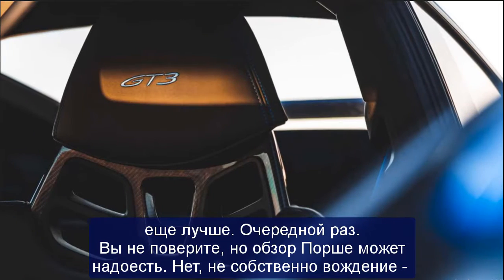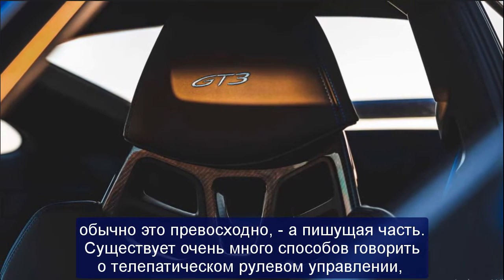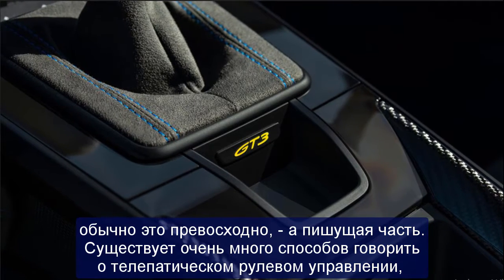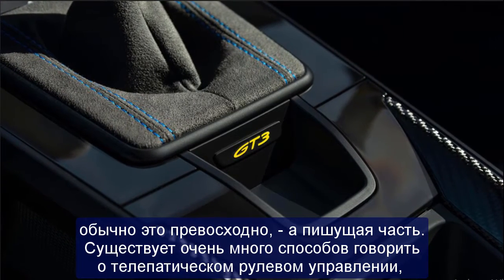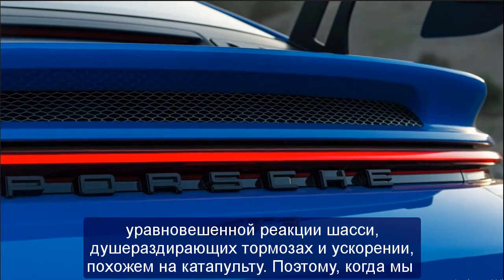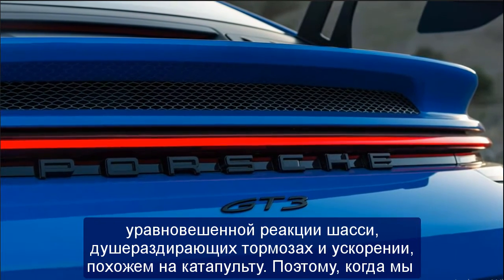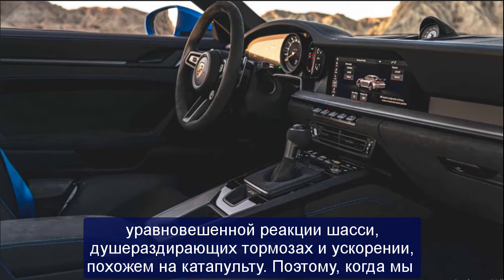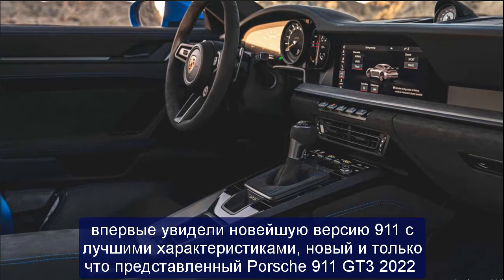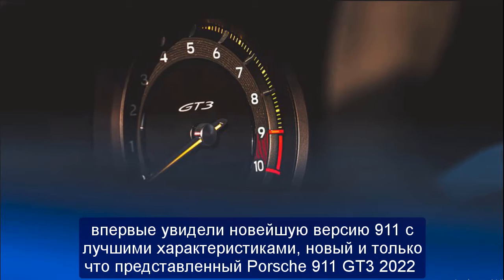Believe it or not, reviewing Porsches can get boring. No, not the actual driving part, that's usually superb, but the writing part. There are only so many ways to talk about telepathic steering, poised chassis response, heart-stopping brakes, and catapult-like acceleration. So when we first laid eyes on the latest top dog performance version of the 911, the new and just revealed 2022 Porsche 911 GT3, we perhaps could have been forgiven if our excitement meter didn't quite hit 10. But a new Porsche 911 GT3 is always fascinating because the stakes are always high.